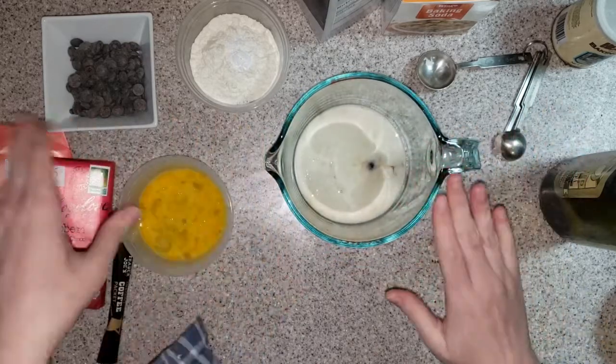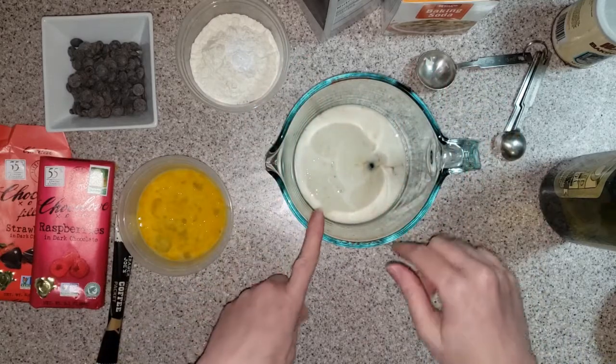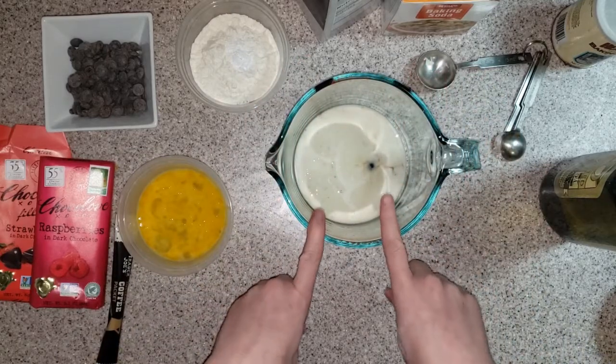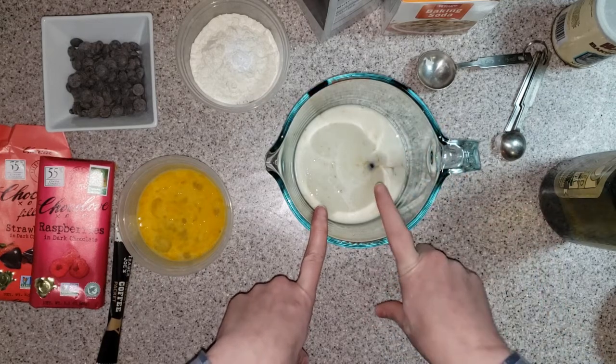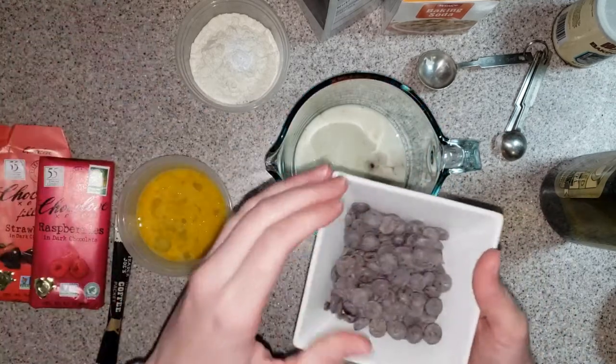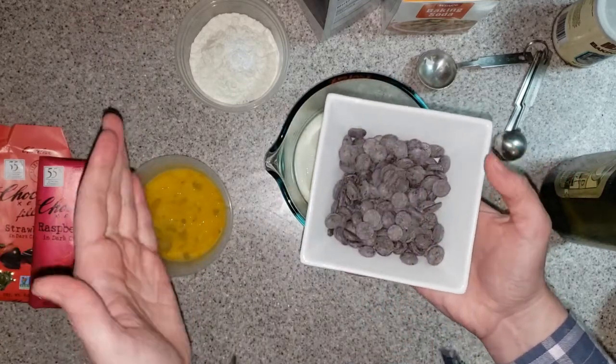So we're starting out with our dairy and our sugar right here. So you need 1/4 cup of some kind of dairy. I'm using oat milk, and then it's 3 tablespoons of brown sugar, and then you add the star of the show, chocolate.